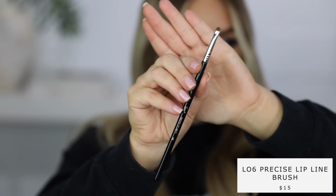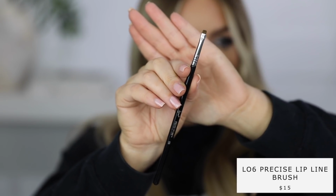Another liner brush from Sigma that I use is the LO6. This is actually technically a lip liner brush. I use it for my wings all the time. This is what I used on my eyes today to create this look. I especially love this for the inner corner little thing that I do here. This is one of the only brushes that can actually fit in there and make it really precise and not go overboard. If I use something like the E15, that would be a little bit too big for that area.